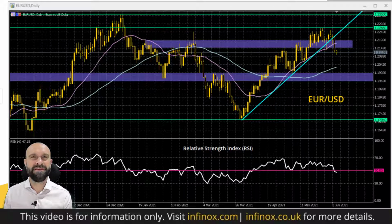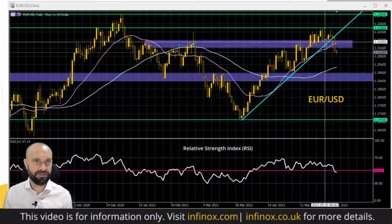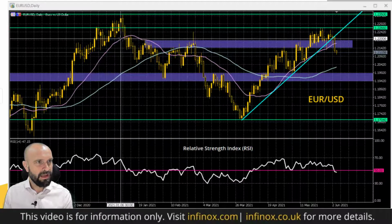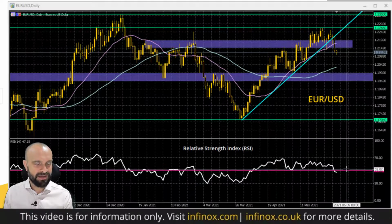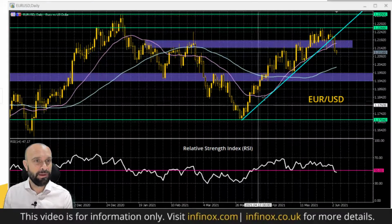And onto the INFINOX MT5 platform now, and we can see that euro dollar has now broken this uptrend that we've been trading in since the beginning of April. Now, this is a fairly similar move to what we saw in November, December time, where the uptrend got broken and then it started to go on quite a consistent trek lower. And what we've seen is the momentum indicator on the RSI, the relative strength index, breaking down below 50. So this really does become an important moment.